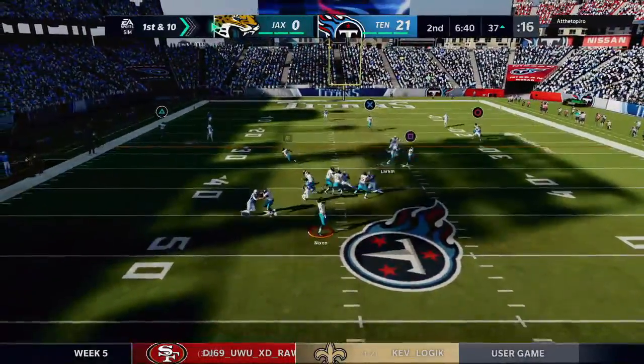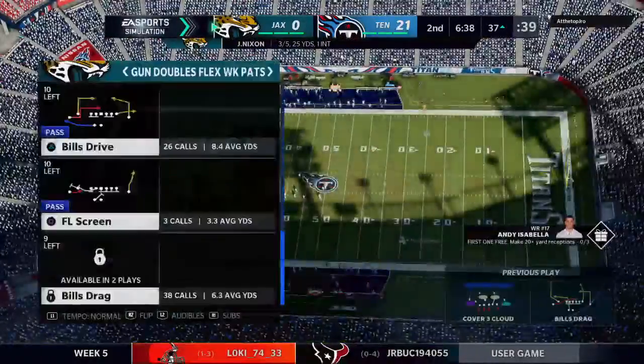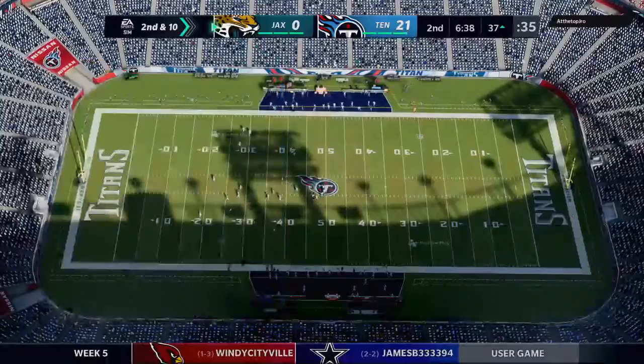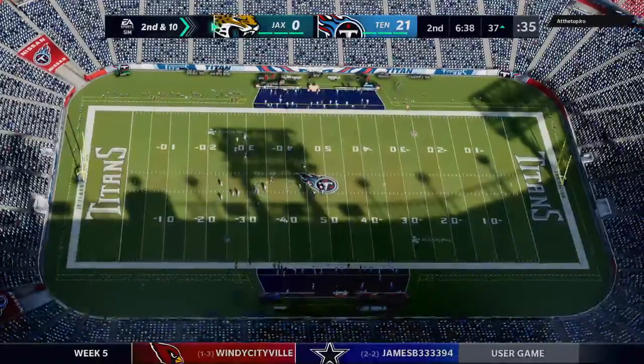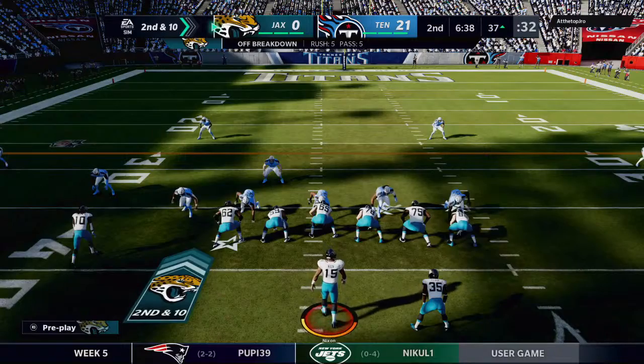Operating from the gun, Nixon. And this one's incomplete. Andy Isabella was the intended target, but it'll be 2nd down. They've given up a few 1st downs on this drive, but getting the incompletion there, that should give them something to build on and maybe turn the tide.